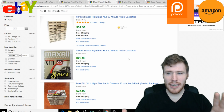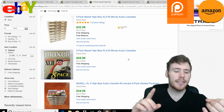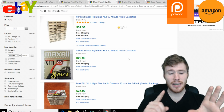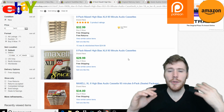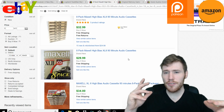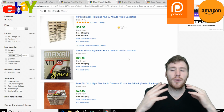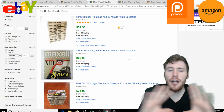And I've been telling you a million times, old media still sells really well. Floppy disks, these cassettes, blank cassettes, micro cassettes, VHS tapes, all that kind of stuff. People still want them. They use them for old projects or different things they're working on, and they really do buy them. Some people collect them. It's just a ton of different stuff.